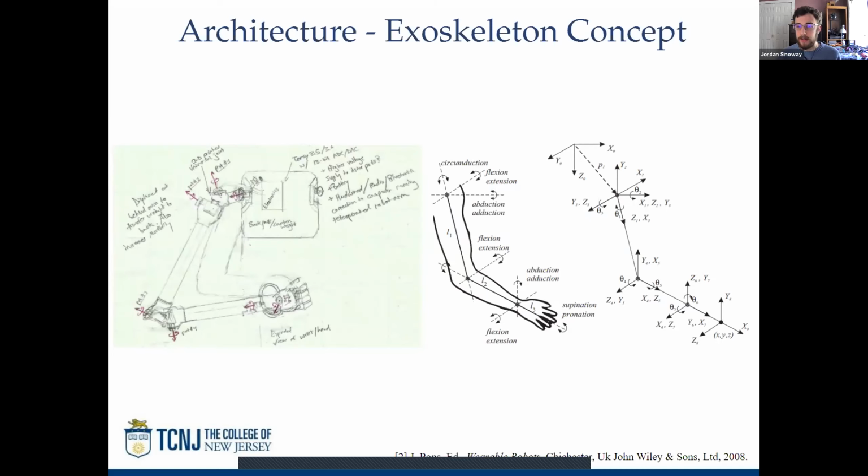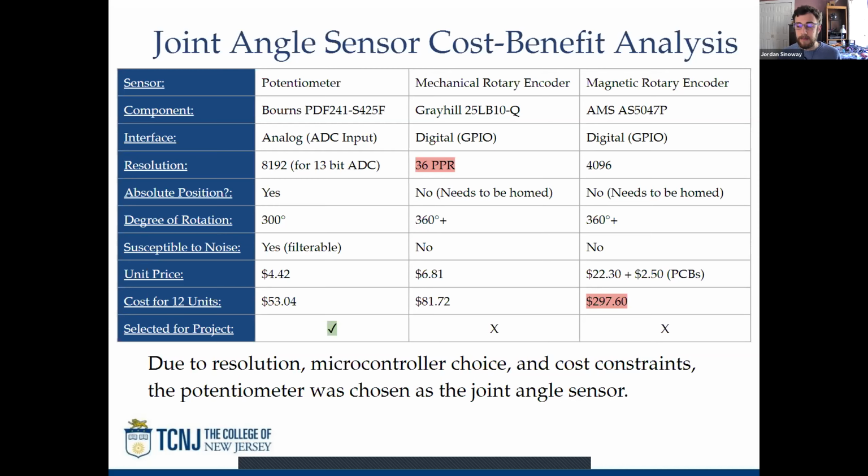So as part of this whole design, as I mentioned, we need to use joint angle sensors. So we had to decide between a few joint angle sensors and decide which one is best suited to our application. The main ones we considered were potentiometers, mechanical rotary encoders, and magnetic rotary encoders. Overall, potentiometers proved to be the best solution given the total amount of money we had, as well as the situation in which we're using them.